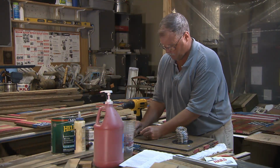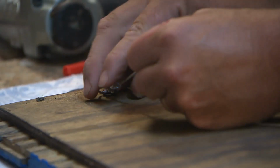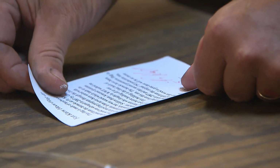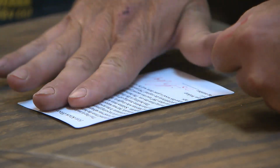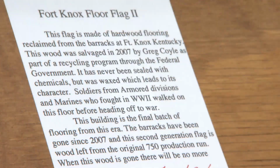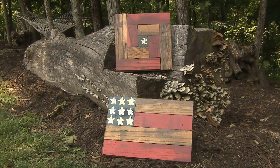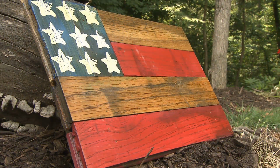What we put on the back is a small little saying of where the wood came from. That's got the gentleman's name that tore it down. So there's a small little authentication sticker on the back, and because these are limited, they're all signed and numbered by me. We did an original 750 run, and the guy who sold it to me didn't tell me he actually gave me more than that, so I ended up with some extras. So we're actually on a second run. We're up to right around 700 on this, and we're just going to keep going until the wood's gone.